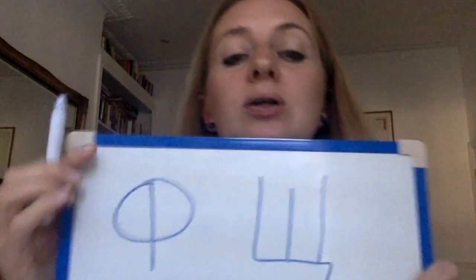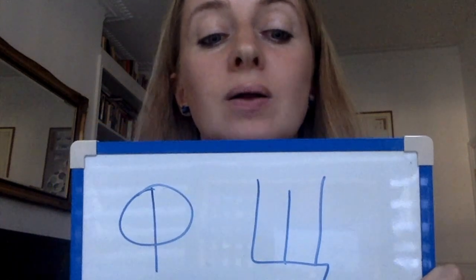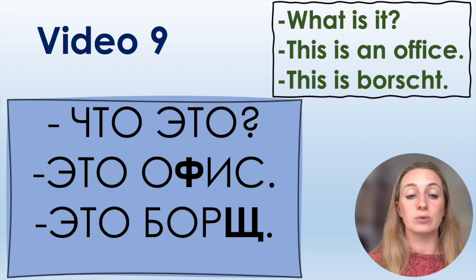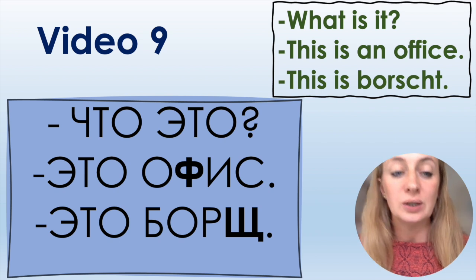So in video number 9, our last video, we will focus on two letters: F and sh. Repeat words after me. Hello everyone, this is video number 9. You see the letters in bold here. You know already 30 letters from the Russian alphabet, and now you will learn the next two. There will be 32, and in the Russian alphabet there are in total 33 letters, and the 33rd letter is the hard sign. You don't pronounce the hard sign. So let's focus now on letters F and SH.